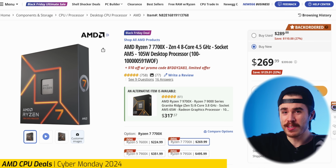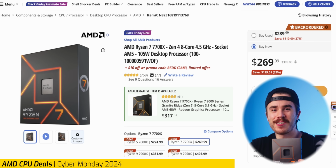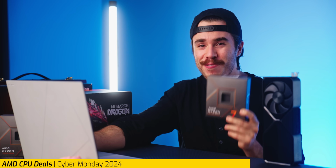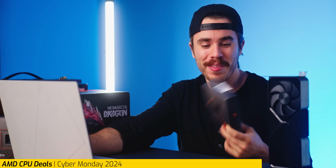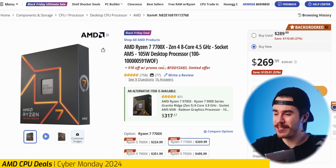Speaking of, you can still get the 7700X, although it's back ordered, for $260. That's still worth it for this CPU. $260 for a 7700X is still very good. And at one point, it was the fastest gaming CPU made by AMD. It was able to go toe-to-toe with a 13900K back in the day, which was really impressive for an 8-core CPU. And need I say more?